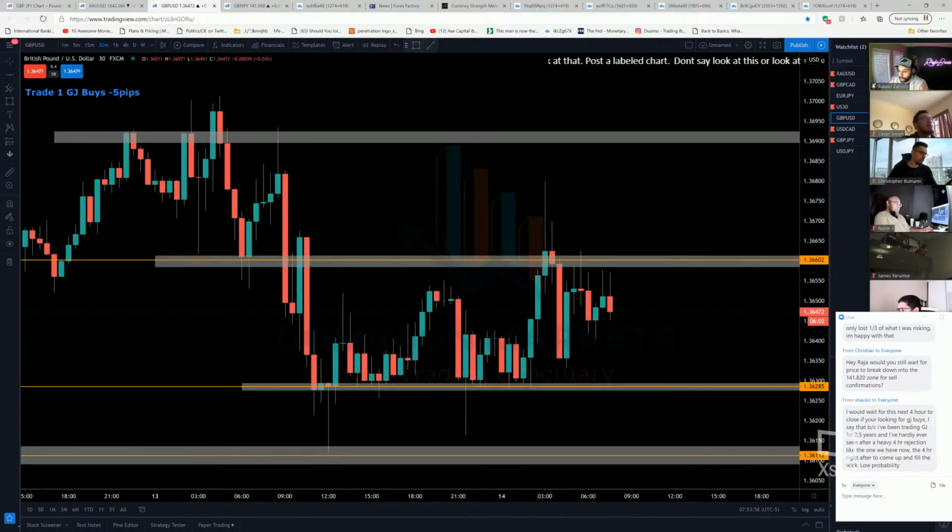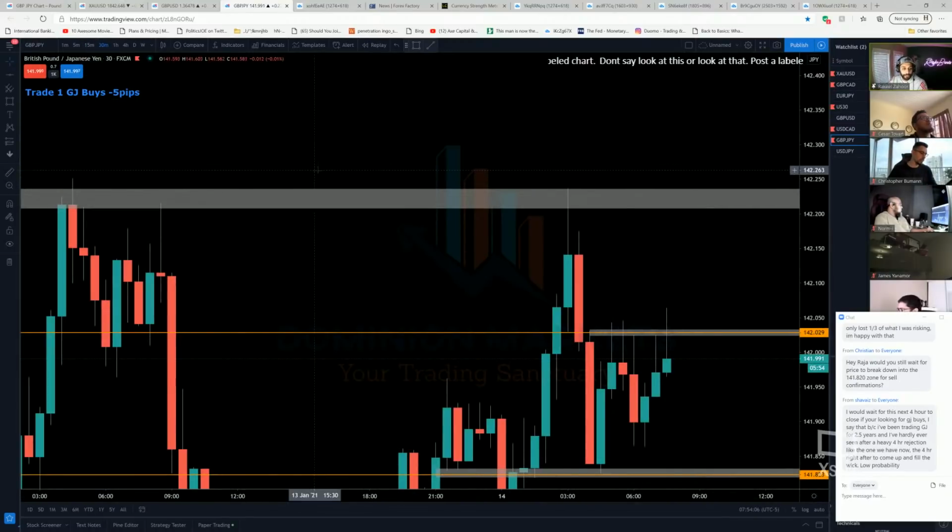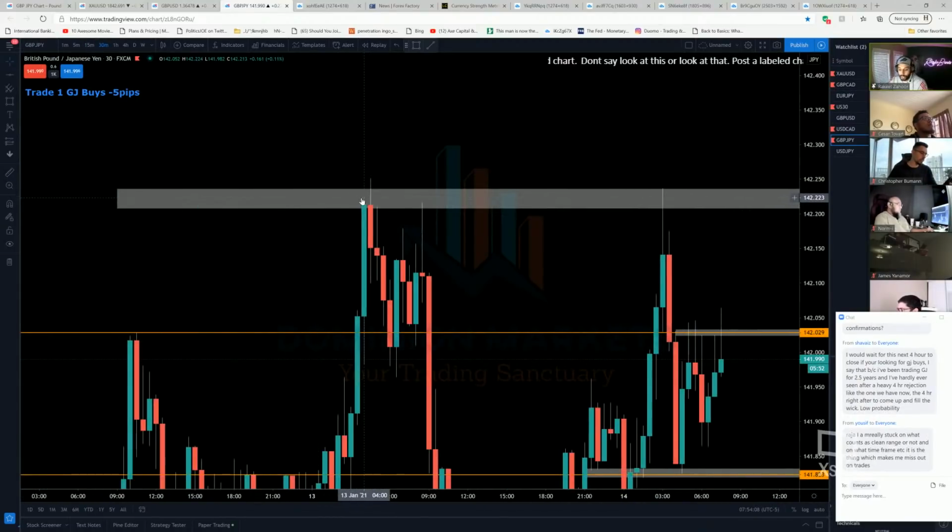Can you explain the topmost resistance and why you placed it on the wicks instead of the candles? Yeah, let's take a look over here. So this is placed based on this area right here to the left hand side. Right over here.